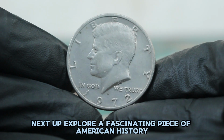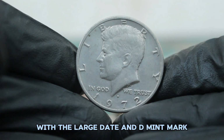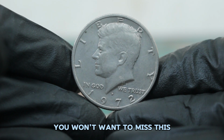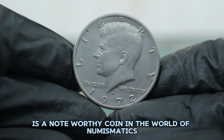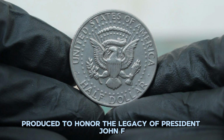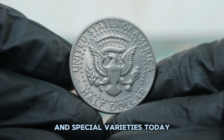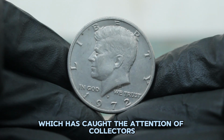Next up, we explore a fascinating piece of American history, the 1972 silver Kennedy half-dollar with the large date and D-mint mark. If you're a collector or just curious about valuable coins, you won't want to miss this. The 1972 silver Kennedy half-dollar is a noteworthy coin in the world of numismatics. Produced to honor the legacy of President John F. Kennedy, these coins were minted in both standard and special varieties. Today, we're focusing on the large date version with the D-mint mark, which has caught the attention of collectors and investors alike.